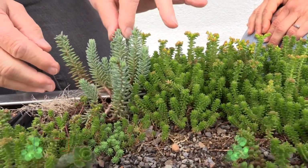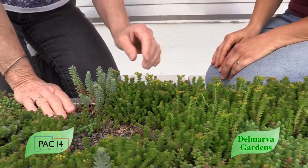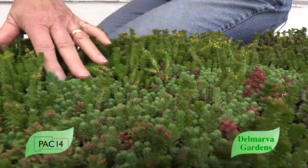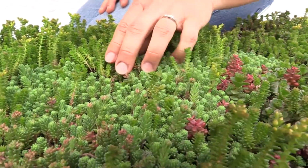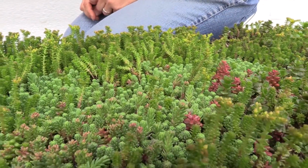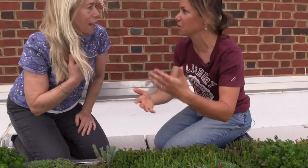I think I have this at home. It's sort of like a fake blue spruce or something like that. It's beautiful. These guys are so bumpy, almost like little pebbles, little green pebbles. They're tiny, but they're soft, neat little guys.